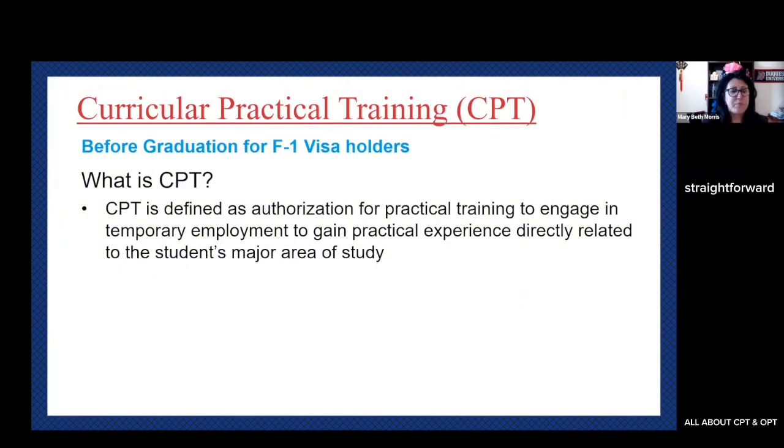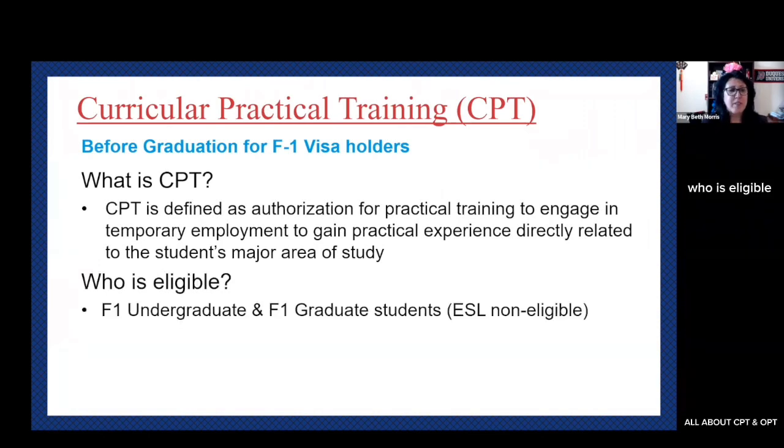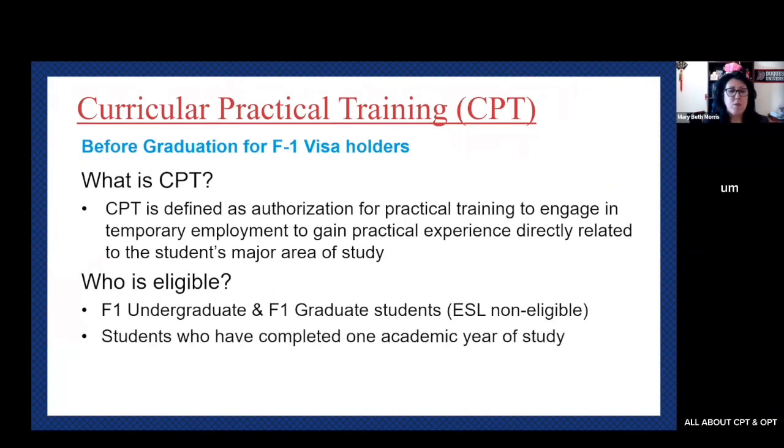So pretty straightforward. Who is eligible? All F1 undergrad and graduate students, but not ESL. ESL is not a program that is appropriate to have CPT. You also have to have completed at least one academic year of study. So for example, if you started in August, our academic year ends in early May, that would be the academic year. You would become eligible at the end of that school year. If you started at a different time of year, just keep in mind you'd have to have had 2 semesters full-time studies.